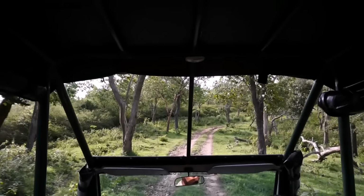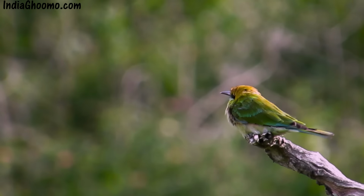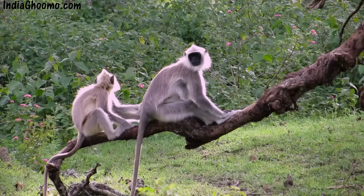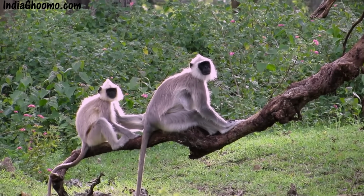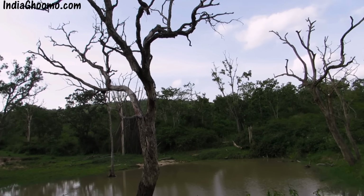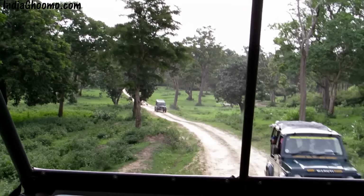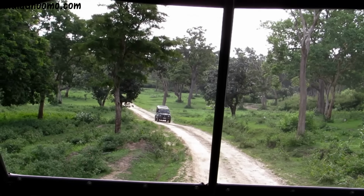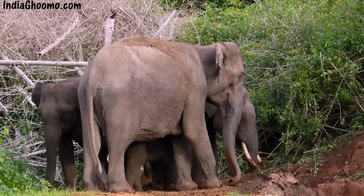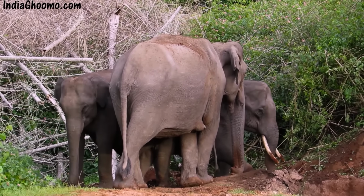During the initial 1 hour, we could hardly spot any animals apart from a few birds and monkeys. The jungle was lush green and the weather was extremely pleasant with cool breeze and clouds. We continued exploring the forest, hoping to spot wild cats and bear. Eventually, we spotted a family of elephants enjoying a mud bath. They were quite close to our jeep and we got a very nice view of the herd.